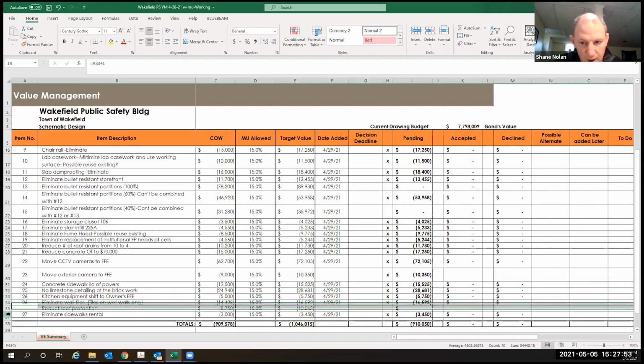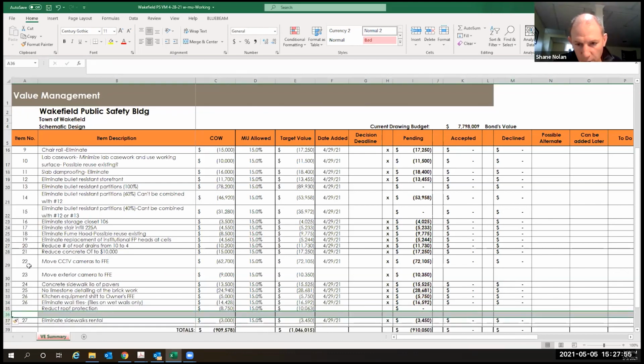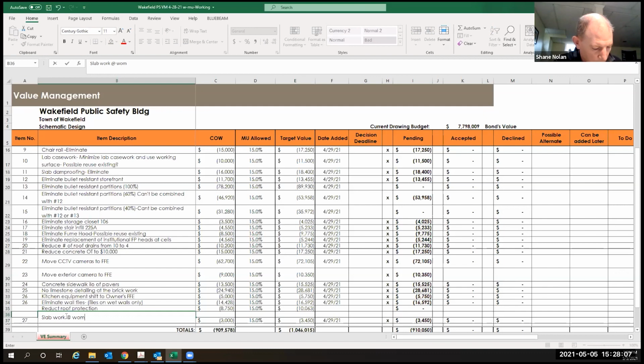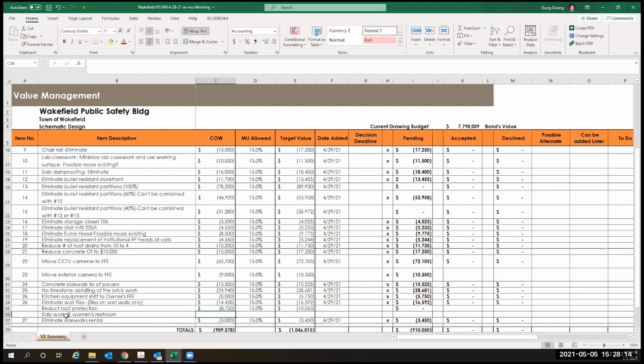We had talked about flipping the women's locker room, so we wouldn't have to do all that work under the slab. We've already flipped it. Okay, so it looks like you've got about $18,000 or $19,000 in there for slab work. So on page, I'm not sure that item, Shane, we had money in for. Greg, if you're still on, you can comment. Maybe Justin can weigh in too. That was something that I think we anticipated would need to be an add in the future because there wasn't much shown. But that's the way I understood that one.